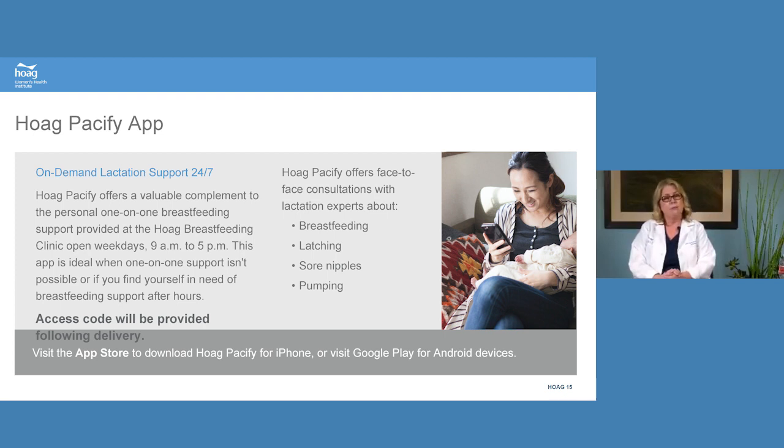So the Pacify app provides mom with on-demand lactation support 24/7 via FaceTime on her phone, and it is absolutely free. And that Hoag Pacify app is available to all our moms for a full year after the delivery of their baby. So once again, you can download the app, but know that you'll be provided with the access sign-up code once you deliver your baby. This is the little card that you'll receive after you deliver your baby, and the access code is right on the back.